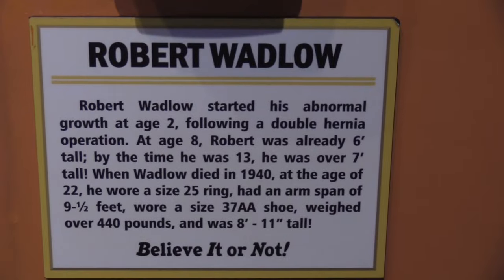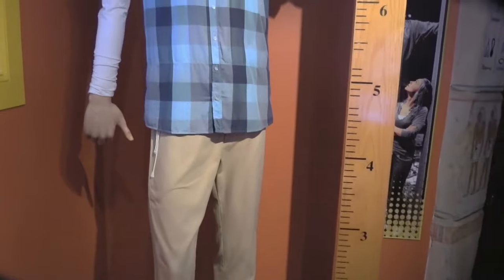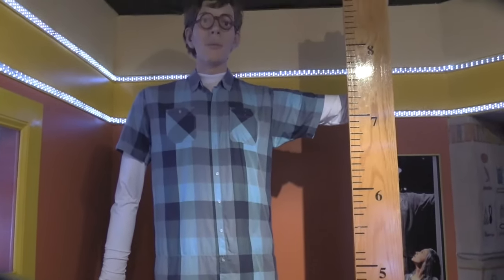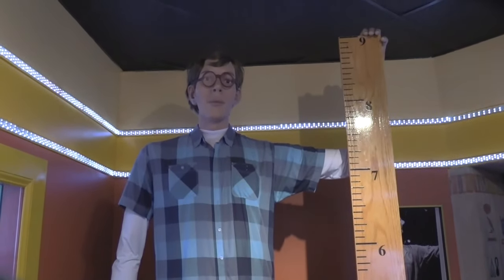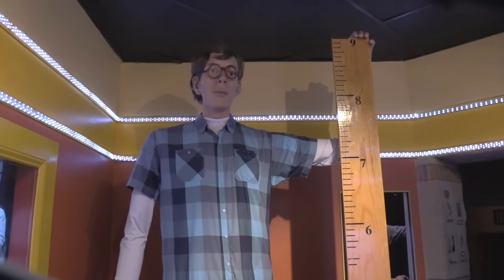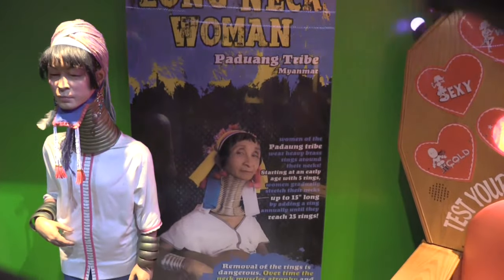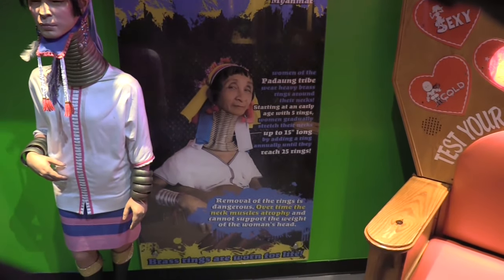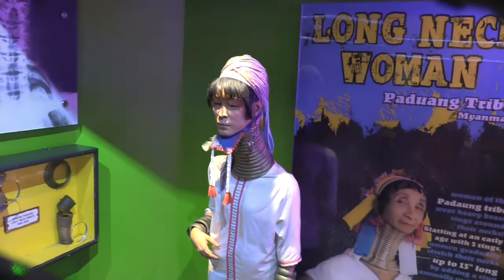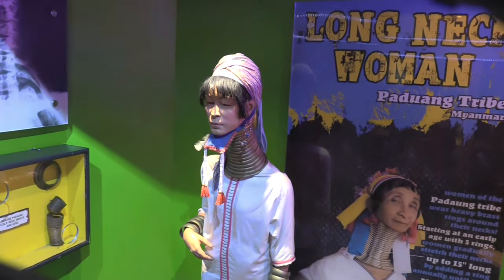Robert Wadlow. In 1929, in his Believe It or Not cartoon, the boy kept growing in height. His actual height was 8'11" and he died at age 22 from an infection, as he toured. The long neck woman: as the rings were added, it forced the rib cage and everything else down as it pulled the neck up.